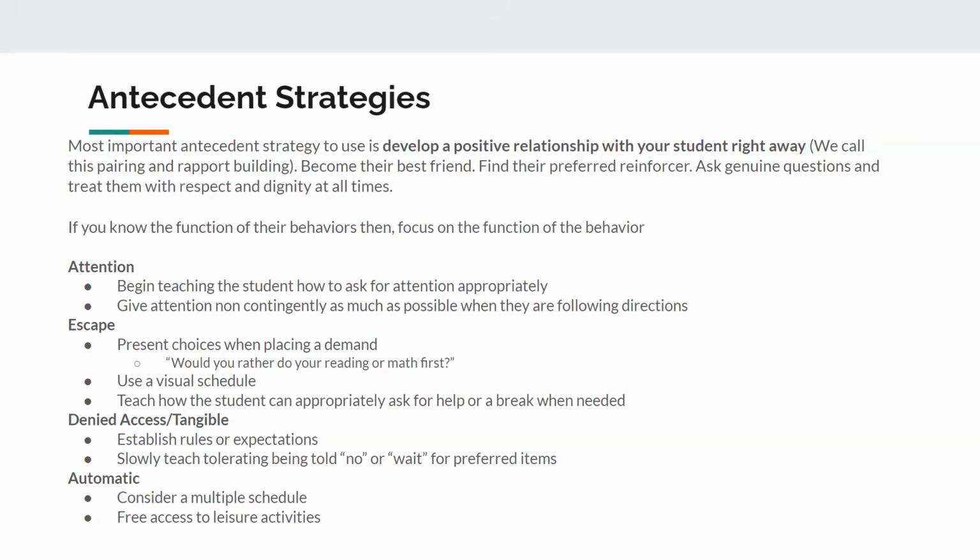The most important antecedent strategy that anyone can use, and it's very, very easy, is just developing a positive relationship with your student right away. Just like if some person came into my house right now and started telling me to clean up my apartment, I would be like, no, who are you? No way. So it's really important to develop that relationship first. You want that student to be your best friend. You want to treat them with kindness, with respect, with dignity. And you want to find out what they like and what they don't like.